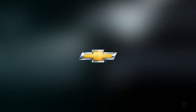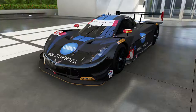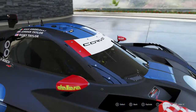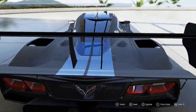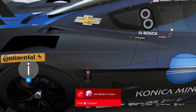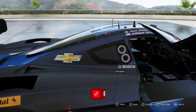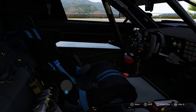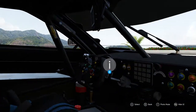All right, let's head over and take a look at it. It's a P-Class, so I want to see what's up underneath this hood. Can we open this? What does this do? Okay, that's some weird stuff. Huh.